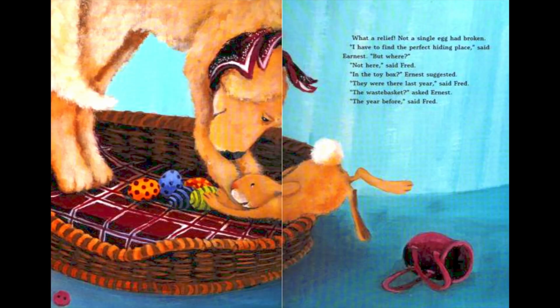I have to find the perfect hiding place, said Ernest. But where? Not here, said Fred. In the toy box, Ernest suggested. They were there last year, said Fred. The wastebasket? Asked Ernest. The year before, said Fred. How about Tommy's backpack, said Ernest. Been there too, said Fred.